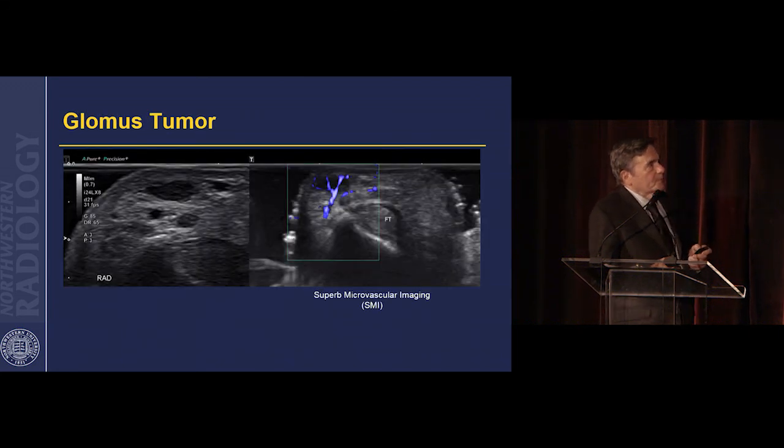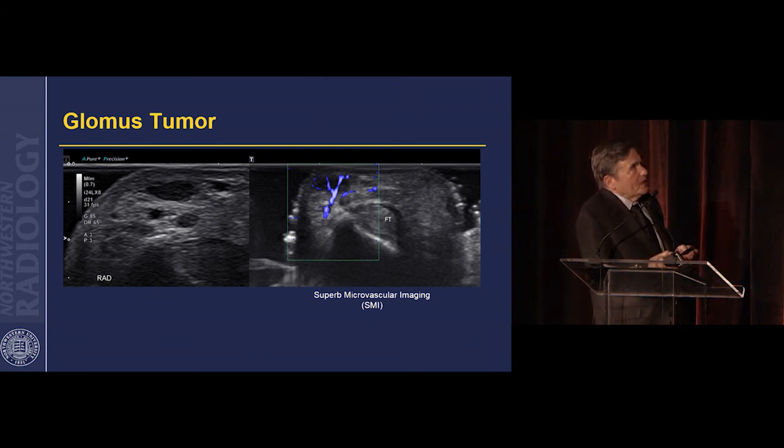And finally, one last case of a vascular tumor, which we think is going to be a glomus tumor. But the reason I'm showing this is because this is a digital nerve, very tiny nerve, and yet with a 24 megahertz transducer, you're actually able to make out multiple small nerve fascicles. And the SMI showing that there is internal flow within this lesion.